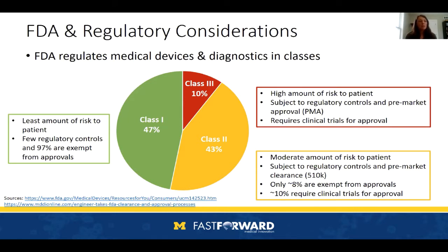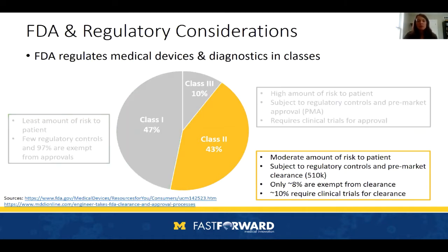Then class 3 is a high risk to the patient. These are typically devices that are implanted, life-sustaining or life-saving. They require a full approval by the FDA and clinical trials to demonstrate their safety and efficacy. Where we'll focus our conversation today is on class 2 devices, mainly because that's the typical pathway in which you probably will land with your particular idea. So we'll talk about that in a little bit more detail.